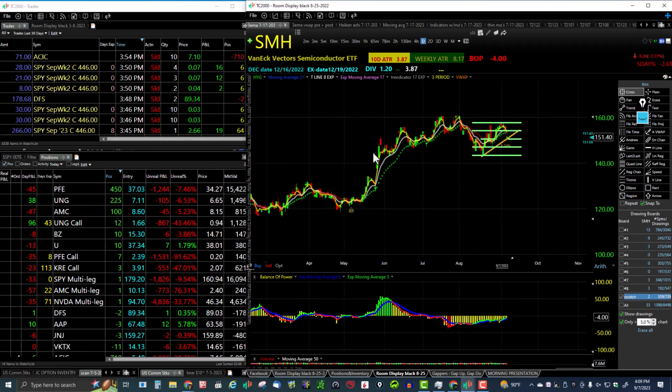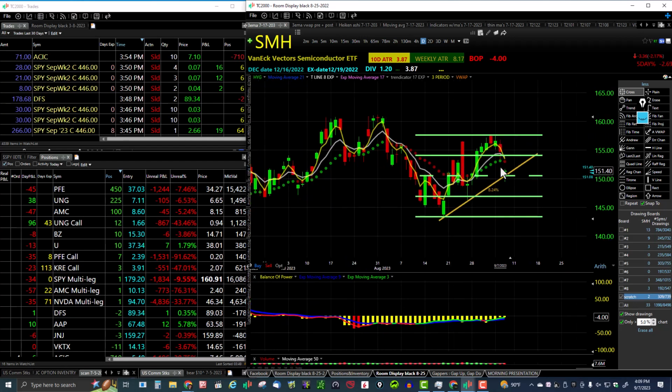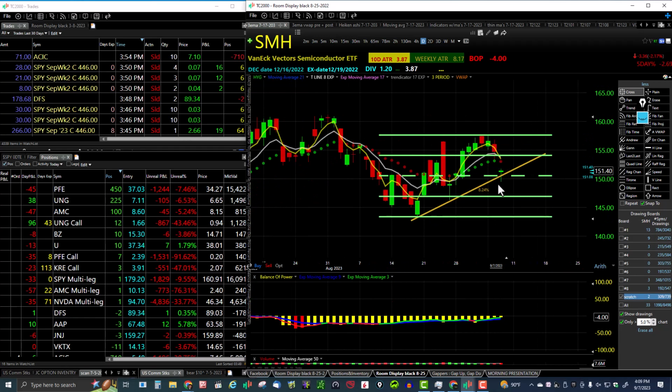Scroll out a little bit. You got a bull flag. It's a really sloppy bull flag, but you can see here we got a pullback. Hopefully this is going to create the higher low. We'll see what SMH wants to do tomorrow.